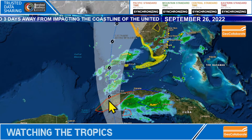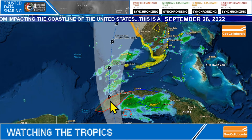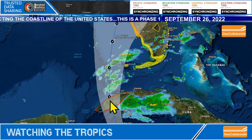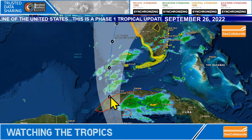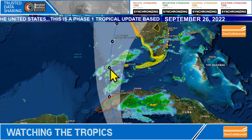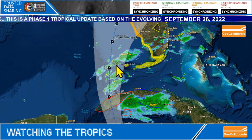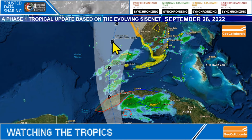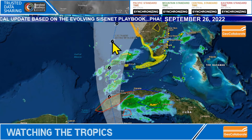Elevations are fairly low, and when you have a rapidly deepening storm, this little amount of land will tend not to really impact the circulation much. As a matter of fact, the Hurricane Center takes this to a Category 4 storm with 120 knot winds, that's 130 mile per hour winds, and maintains it as a Category 4 all the way to Wednesday morning.